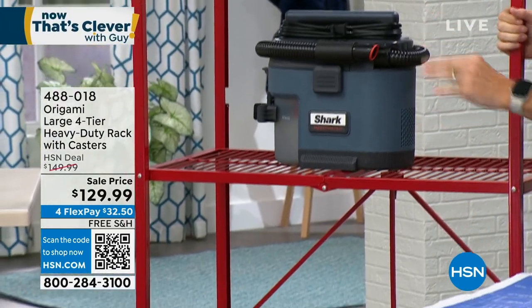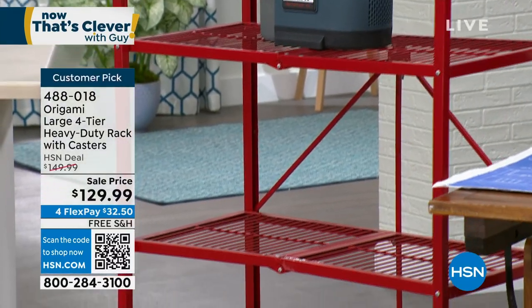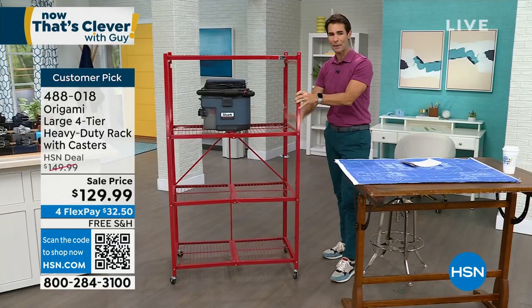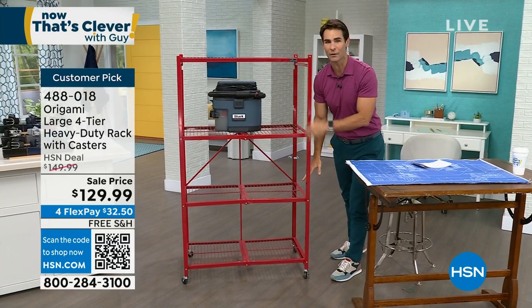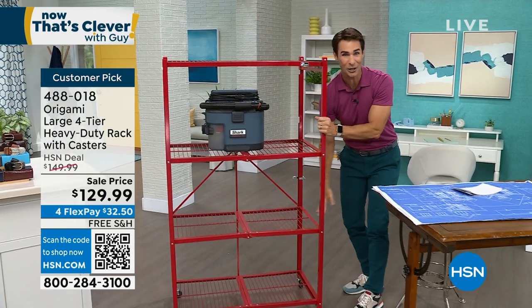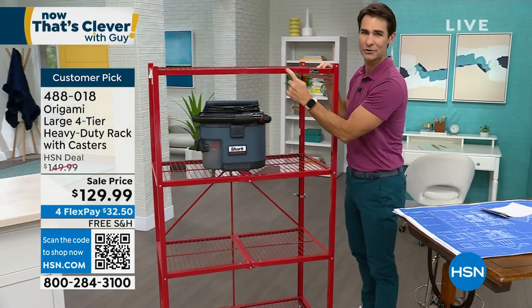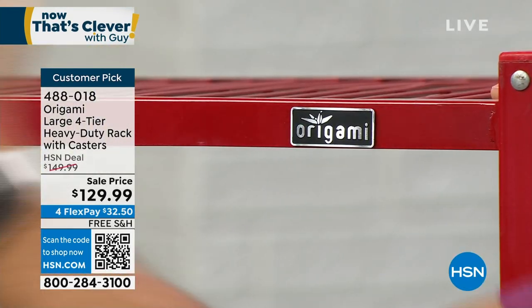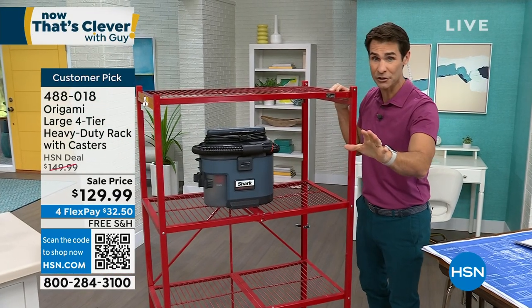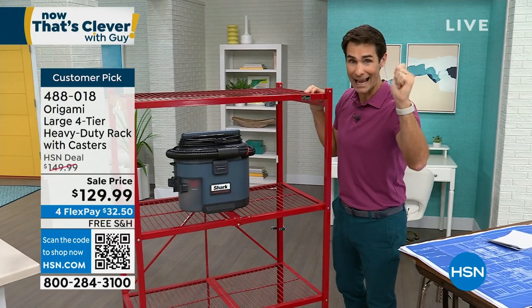Now, you get the wheels on there so you can actually roll your storage around. With the wheels on, you're holding 75 pounds per shelf. Without the wheels, you're holding 250 pounds per shelf. This is powder coated steel too, so if it's in a high moisture area or even outside, it won't chip, it won't corrode.